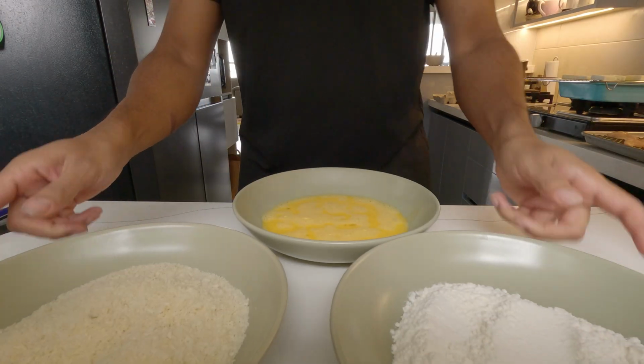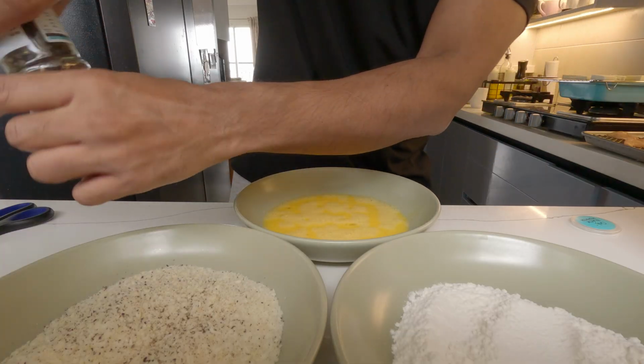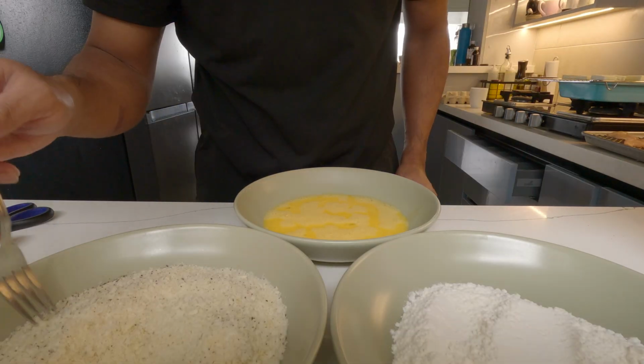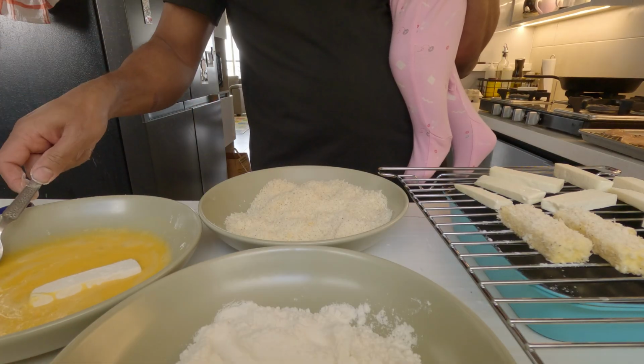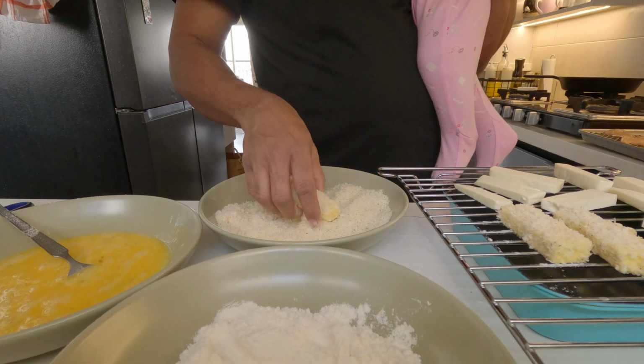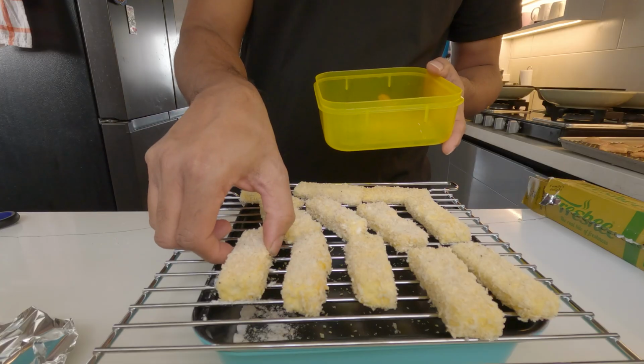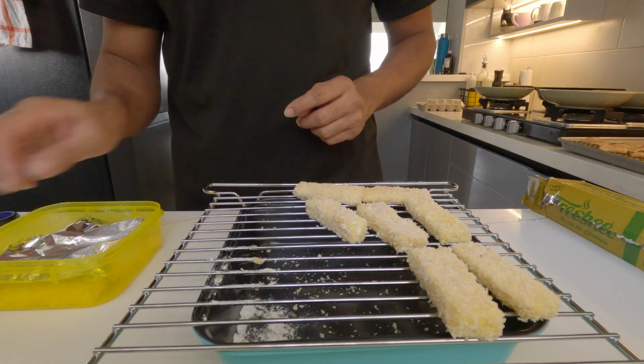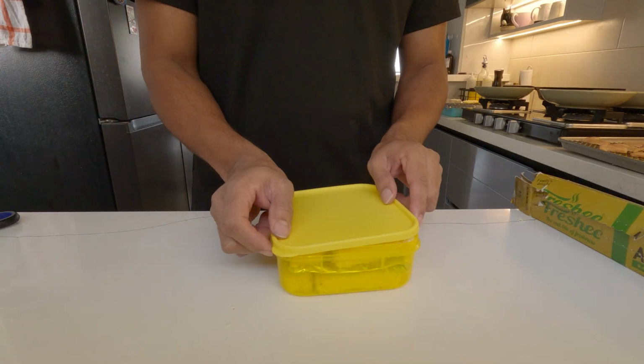I set up a breading station, flour, whisked eggs, and panko breadcrumbs seasoned with salt, pepper, and parmesan. The parmesan gives that extra crunch and color to your katsu. I start with the paneer fingers, dredge them one by one in flour, then egg, and then panko. Once all the paneer is breaded, I pack them in a freezer-safe box. I make sure they don't touch each other, and I separate layers with aluminum foil so they stay neat.